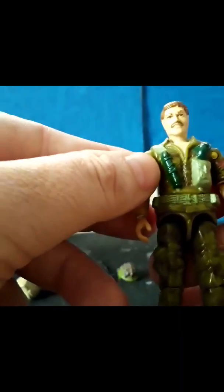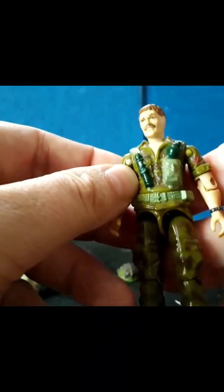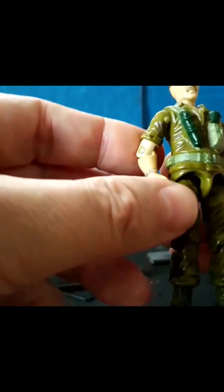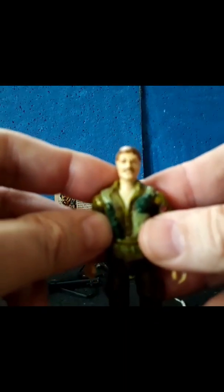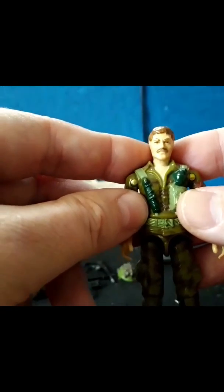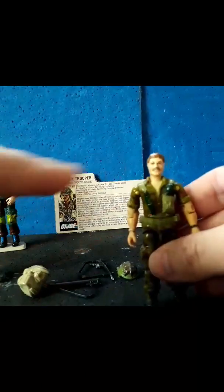He has a pouch here on the front, bayonet, and a sculpted on lemon grenade. I can't quite make this patch out anymore. It's kind of rubbed off, but it's his infantry patch. He has a bracelet on this hand and a watch on this wrist. A nice 80s style mustache, brown hair, kind of a menacing look on his face. Not real happy looking as they made him in the cartoon. Brown, like I said, brown hair. I actually had a neighbor that looked like him.